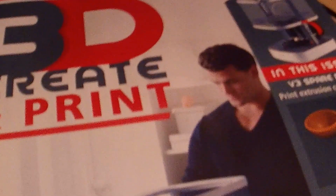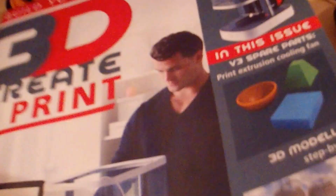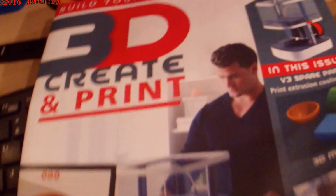Wow! Issue 91. I thought there was only going to be 90, but then it's actually going to be, I think, another 20 issues. So, issue 91. Wow. Build your own 3D printer. 3D create and print. So, we're going on beyond expectation here. This is where everyone thought it was going to stop, but now it's going to continue. Let's see what we've got.